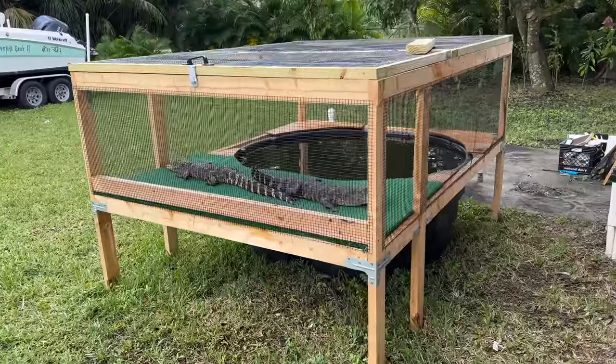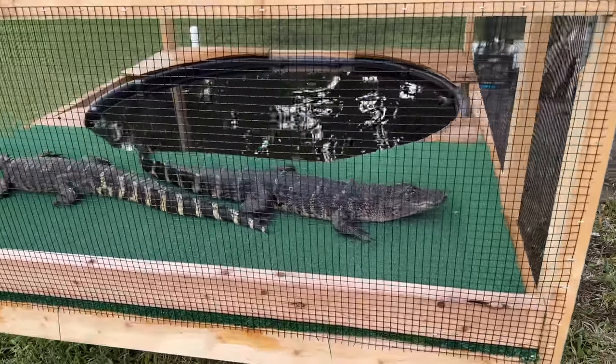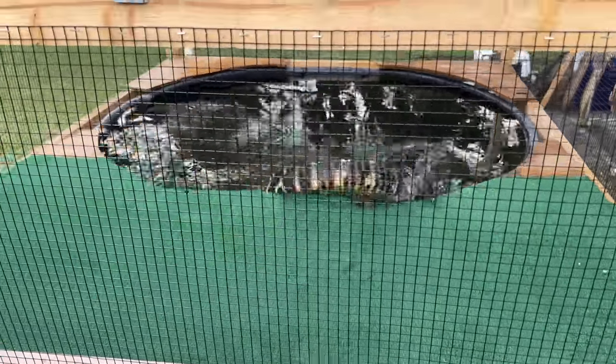Say good morning, alligators. Hello. Look at these guys. So these are the new alligators you guys haven't even seen yet. They're super skittish, but they're nice and plump. They're rescue alligators. One of my friends was keeping them and couldn't take care of them anymore. So now I got them here.